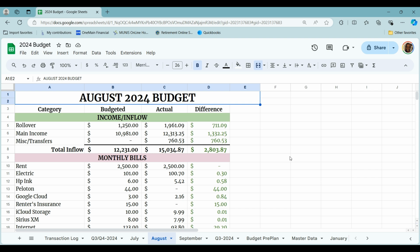We're going to jump right into the numbers, you guys. In the income section, we forecasted to roll over $1,250, but we actually rolled over $1,961.09. Our main income was budgeted at $10,981. We brought in $12,313.25. So next up is the miscellaneous and transfers.